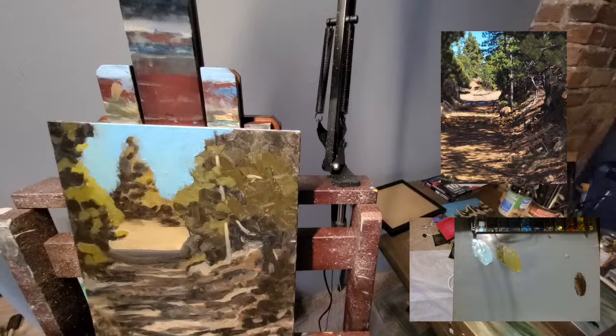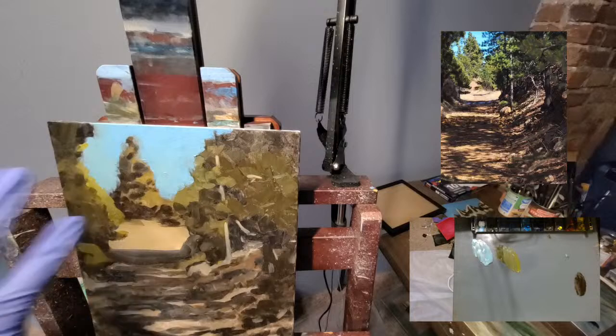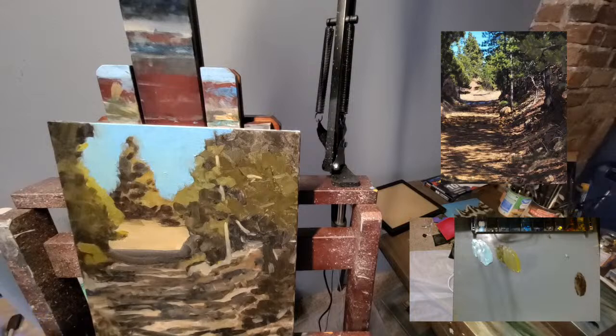Now it looks, I don't know. It's not doing what I want it to do. This is too dark. It just looks like a blob, and I'm losing some of that contrast, but we'll see. That's why I do this, to learn what works and what doesn't.